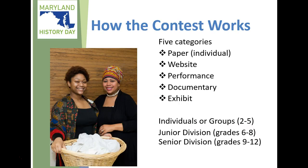So for those of you who don't know, there are 5 categories in the National History Day program. There's paper, website, performance, documentary, and exhibit. Students can work as individuals or in groups of 2 to 5 members. The paper category is the only category in which the students can only work as individuals. There's also a junior division, which is grades 6 through 8, as well as a senior division, grades 9 through 12. Now, History Day is a program that is open to not only public school students, but homeschool, private, and parochial. However, the majority of our participation comes from public schools across the state.